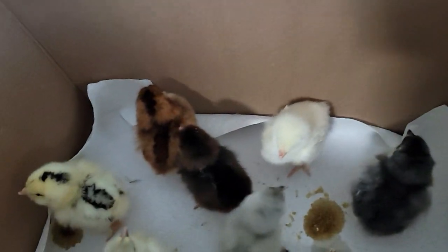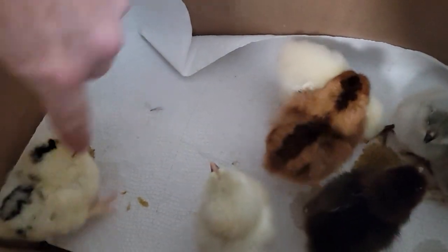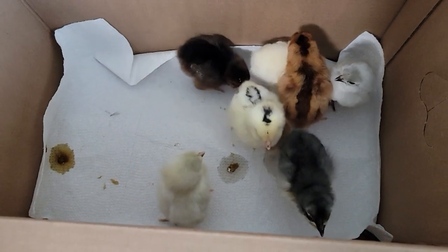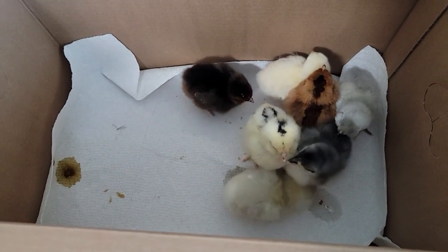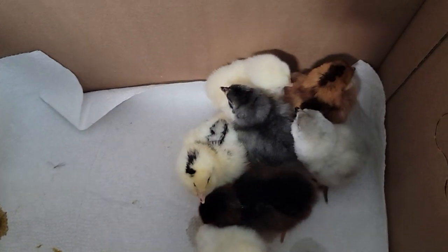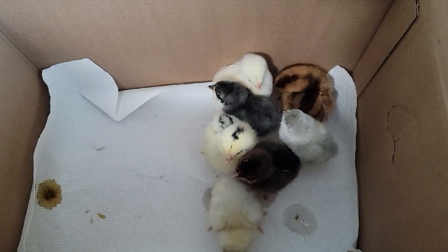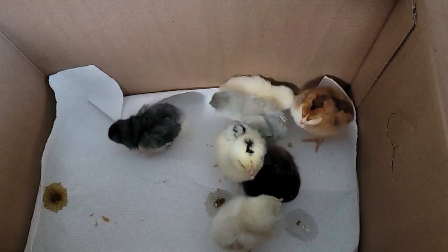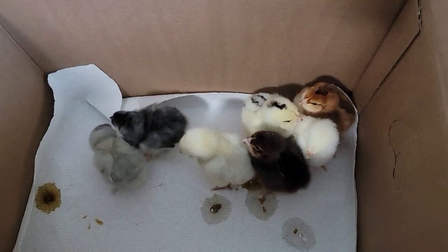Okay. So now Andrea said the term olive egger for a few of these, like these two chipmunk ones, and then the dark one right there. Olive eggers are part Americana and part something else, but the genetics of the other chicken is what produces a green egg. That's why they're called olive eggers, because they produce green eggs. The Americanas are going to produce blue eggs, and the marans are going to be some sort of dark brownish, a milk chocolate to a dark chocolate. Evidently there are different shades of color on Maran eggs, so we won't know until they actually start laying.